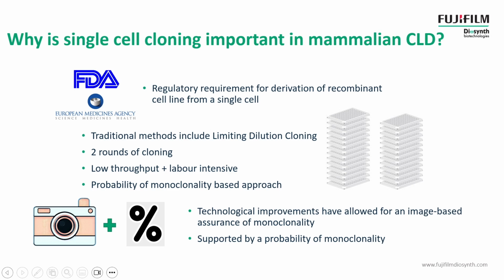Traditionally, scientists would go about doing this through low cell density plating conditions known as limiting dilution cloning. What happens in limiting dilution cloning is that the method's really low throughput, so there is a requirement of lots and lots of plates, making it a labor-intensive process. As well, one round of cloning is not enough to give you a high probability of monoclonality, so you aren't that confident that you've got a monoclonal cell line. So essentially, you need to have at least 2 rounds of cloning, further elongating those CLD timelines.